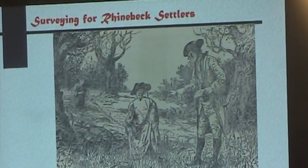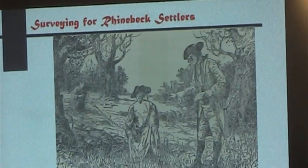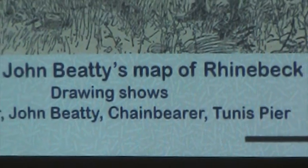Henry had the land and no settlers, so he went up to Germantown to try to encourage people to come to Rhinebeck. So here he's got, in a 1908 book about Rhinebeck, this drawing that shows John Beatty surveying for the Palatines, and says that the date of the map was November 29, 1714. Wouldn't I love to find that map? But so far, we've not had any luck in finding it. Anyway, they even knew who the chain bearer was for their mapping project.